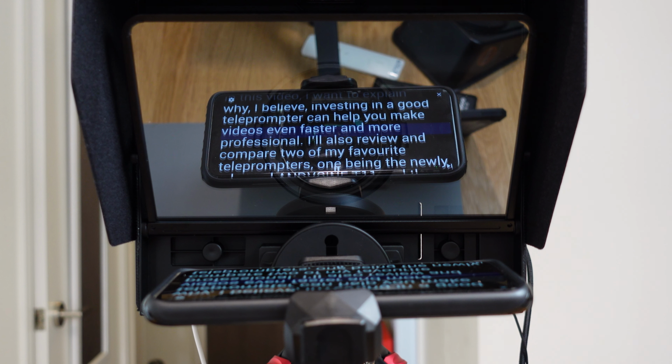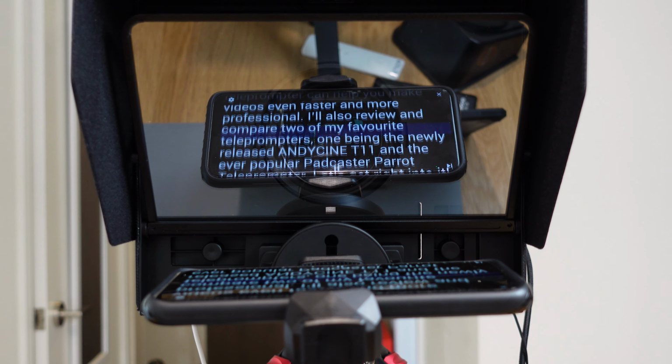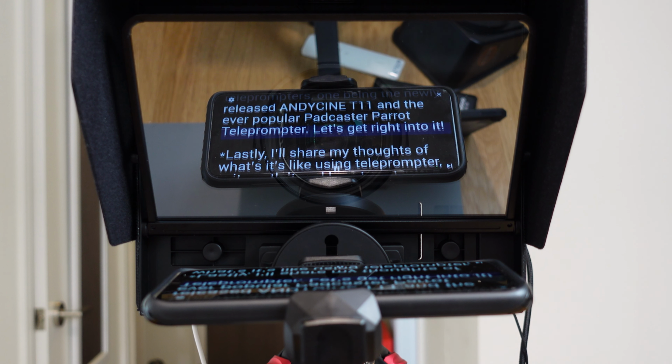So it's already a lot bigger, and I much prefer to use my phone than use a tablet because it's just a lot easier to mount it, take it on, take it off. And right now I'm using my tablet as a really nice big monitor. So it's the best of both worlds, to be honest. So you get more screen real estate even if you use a phone with the Andycine teleprompter.